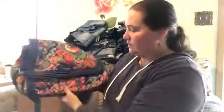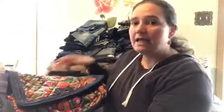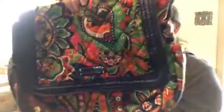My general rule with buying Vera Bradley is for the little wallets and stuff not to go over $2.50 a piece. For the larger bags, not to go over like $4 or $5-ish a piece for a lot, unless it's like a lot of huge duffel size bags, because I can get a lot more for those. But I am well under my $4 a piece for this lot, and I'm going to get into it.